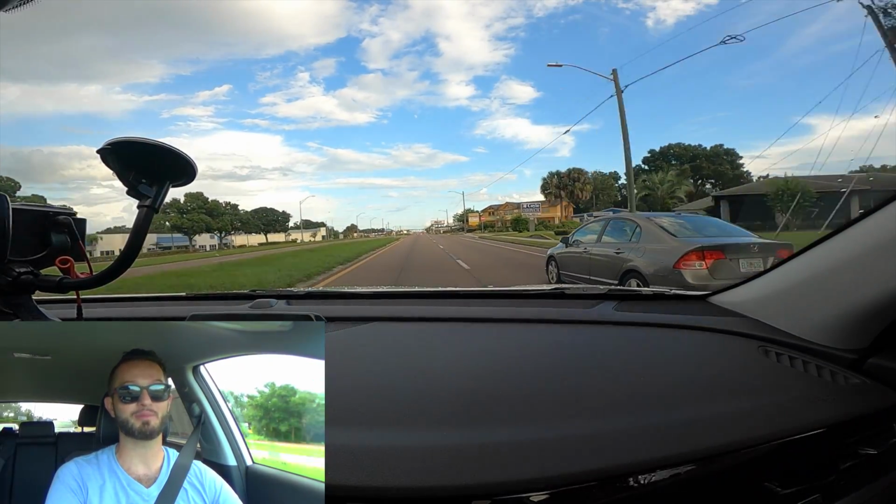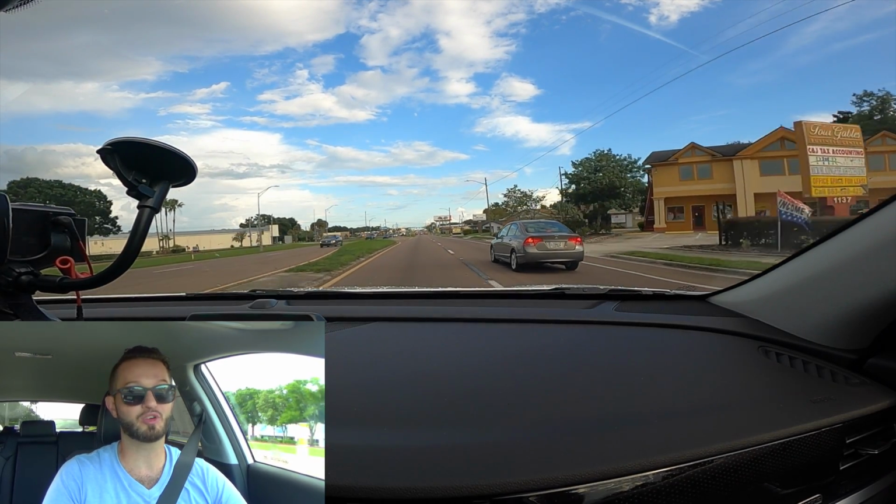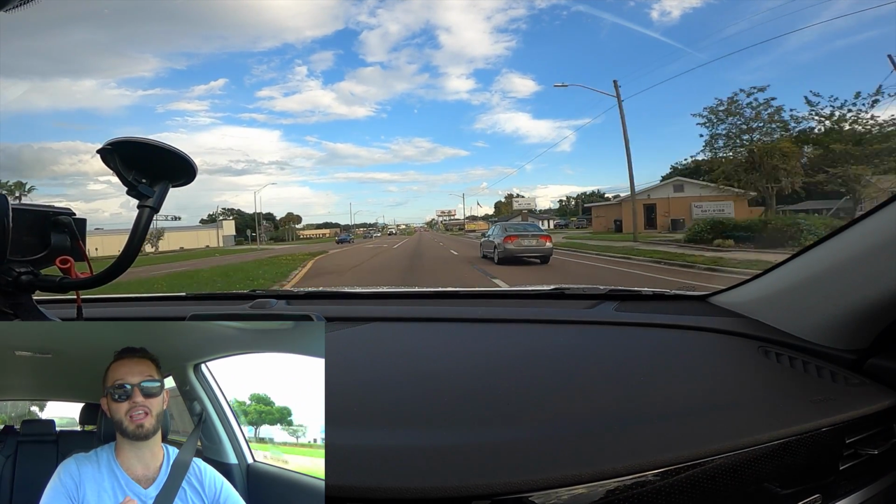I would recommend maybe a level 1 for the regenerative on the paddle shift. Level 2 gets pretty aggressive, and level 3 pretty much stops you and you hear that whoa.